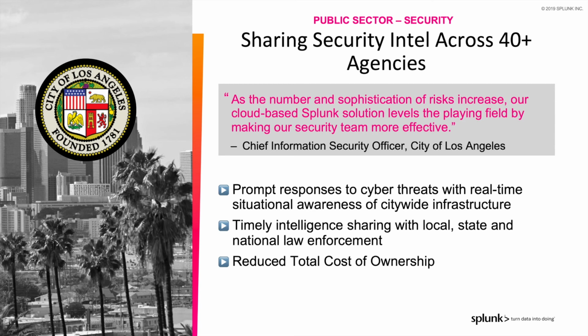Now let's take a look at the city of Los Angeles. The challenges that they were having, which is a list of them, is the IT security team was understaffed. They had dispersed log capturing capabilities, minimum use of the collaboration tools. There was no incident management platform. There was no integrated threat intelligence program. There was no situational awareness, and there was just an imbalance in the ability or the capability to respond.